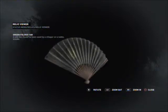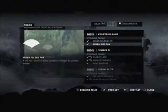A silk fan. Could have been used by a villager or a noble, maybe. It's a gunbai, used by samurai to relay orders to their soldiers in battle. Pretty solid. Must be made of stained cypress.